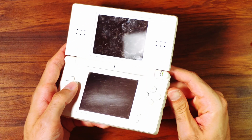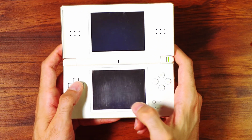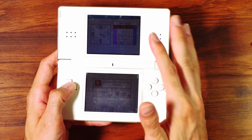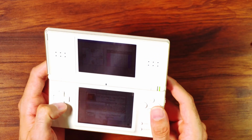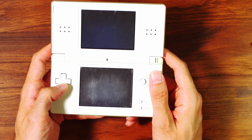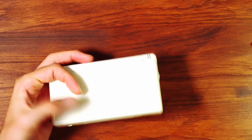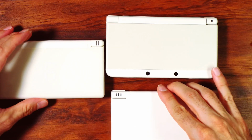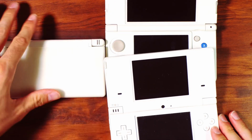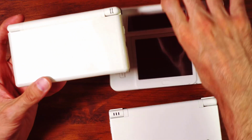Despite the backlit screen, battery life was also excellent, able to achieve 15 hours if the brightness was low. And there were considerably more features, the dual screens for example, Wi-Fi, Street Pass, linking wirelessly without a cable. Later models like the DSi and the 3DS would get even more, microphones, cameras, making the device truly versatile. Ranking.